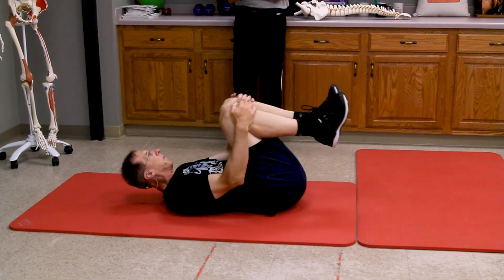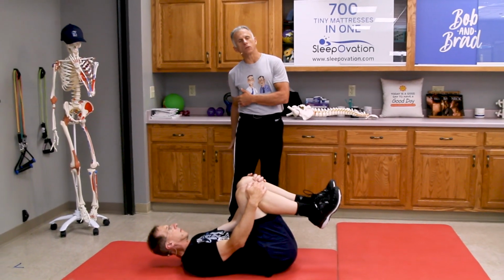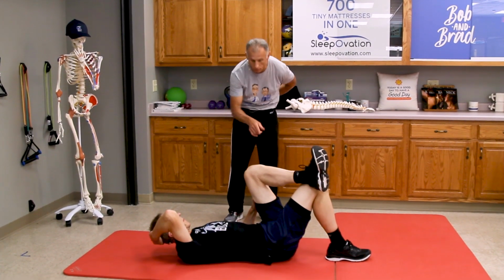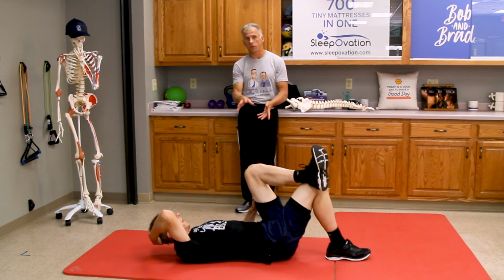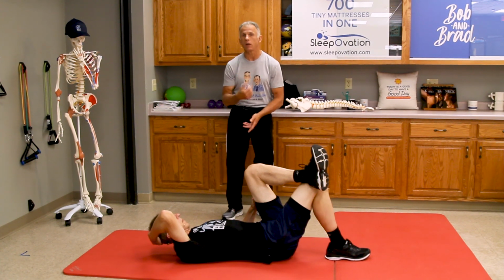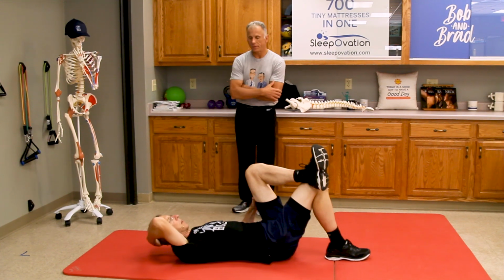Oftentimes, people with stenosis, when they're standing and their pain is going down the leg, when you sit down, that actually is the movement. That's bending the back like this. It's hard to understand this if you're not a therapist or if you haven't looked at the body mechanics. But oftentimes, those people, including me, when I sit down, within seconds, my leg is starting to feel better. Yeah, the pain shuts down.